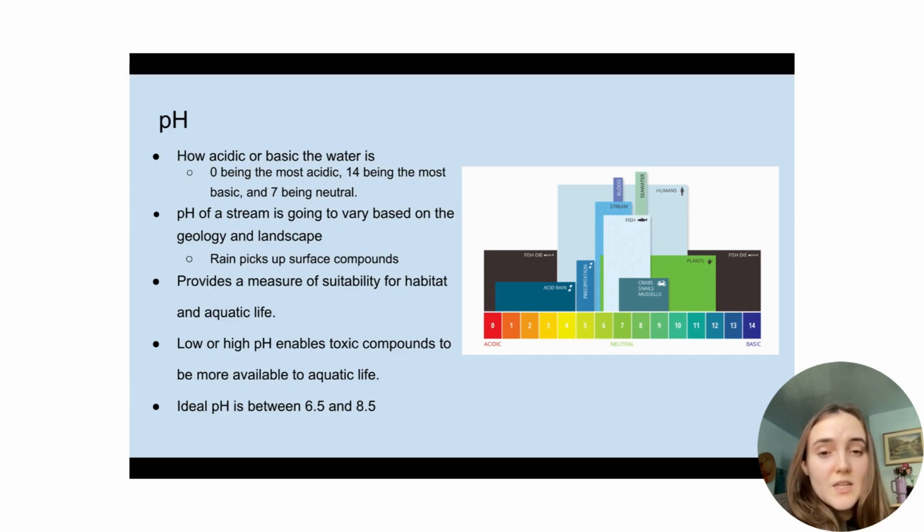This can create toxic conditions for aquatic life, particularly to sensitive species such as fish, like trout. Low pH can also reduce hatching of fish eggs, irritate fish gills, and it can damage their membranes. The ideal pH of a stream is going to be between 6.5 and 8.5, but this is a threshold based on averages for the whole year.